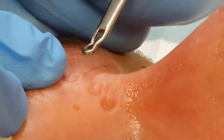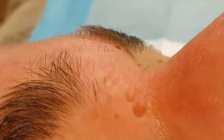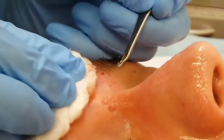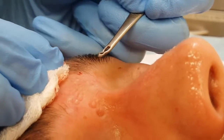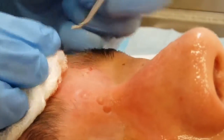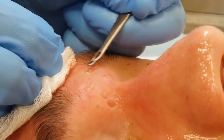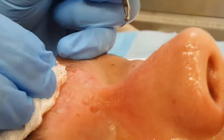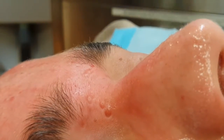Throughout the video, I'll show you different techniques from both ourselves and other dermatologists like Dr. Sandra Lee. So he's nearly cleared from the forehead area and nasal bridge. A few more cysts and it's all gone.